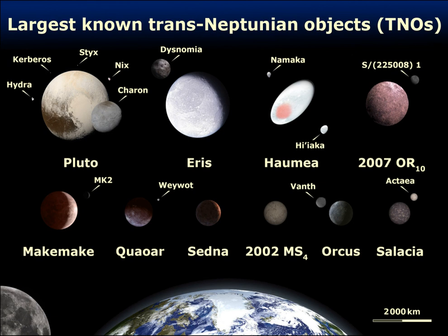Indeed, some centaurs undergo seasonal changes when they approach the Sun, making the boundary blurred. See 2060 Chiron and 7968 Elst-Pizarro. However, population comparisons between centaurs and TNOs are still controversial.